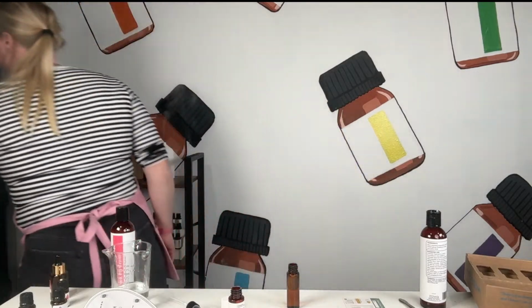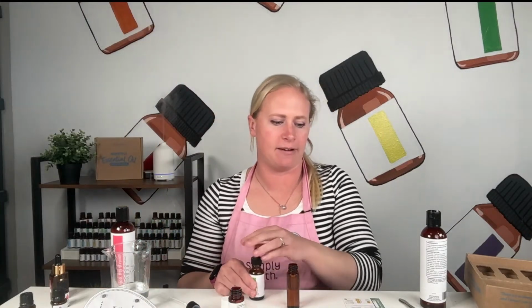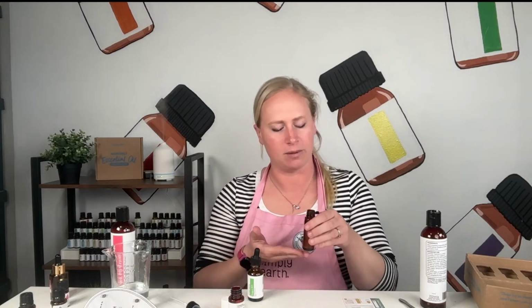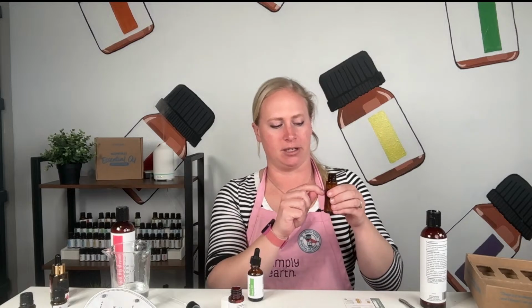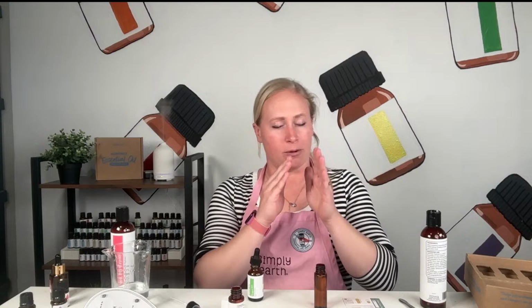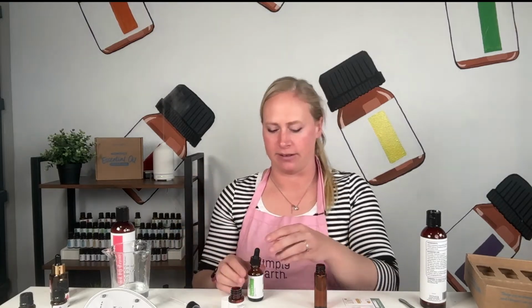Where did I set mine? Here we go. And we're just going to add 5 drops of preservative. If you have a scale at home, a better way to measure this would be to measure the product inside your bottle, so don't have the bottle in the weight. Times that by 0.06 and then add that amount of preservative to it.